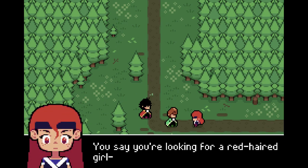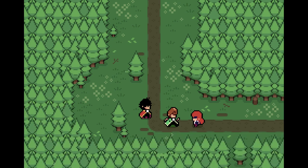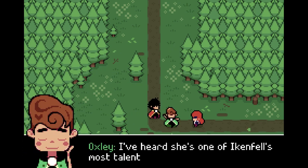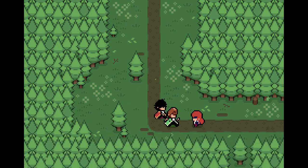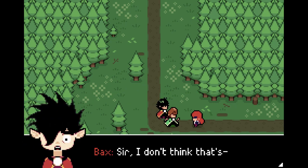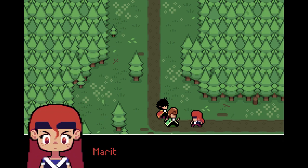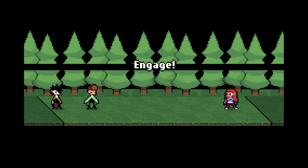Wait, you say you're looking for a red-haired girl? I'm a genius, Bax. We found one of our suspects. I've heard she's one of Ikenfell's most talented students. Let's have a little duel to see what she's capable of. Sir, I don't think that's... You can hang back, Bax. Let me handle this one. Wait! Oh dear.